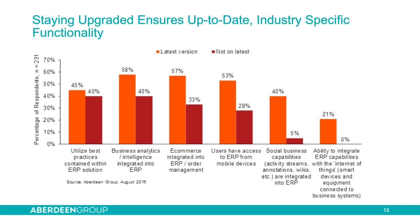So let's talk about some of the benefits of staying upgraded when it comes to ensuring up-to-date industry-specific functionality. You see those with the latest version, with that orange bar, in comparison to those that are not on the latest version of ERP, with that red bar, on some of the capabilities they're more likely to have as an organization. It comes down to emerging best practices and emerging technologies that they should be able to take advantage of if they stay current on ERP. You see that 45% of those on the latest version of ERP, compared to 40% of those that are not on the latest, utilize best practices contained within their ERP solution.